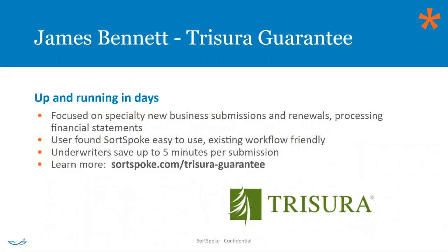So with an underwriter saving about 5 minutes on average per submission, and over a dozen or so underwriters doing that in a day, that adds up pretty quickly to a time value add for their day. So they're able to expand out and do more marketing, be a little bit more in-depth on their underwrite, and just add time overall, which is something that everybody seems to be losing these days.